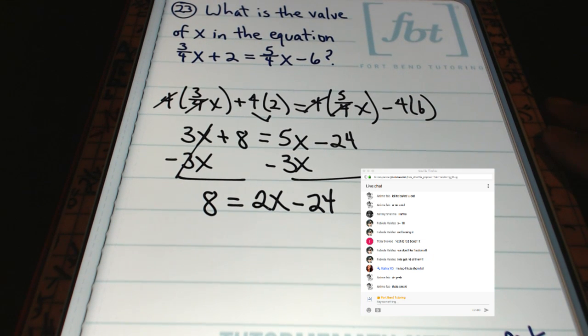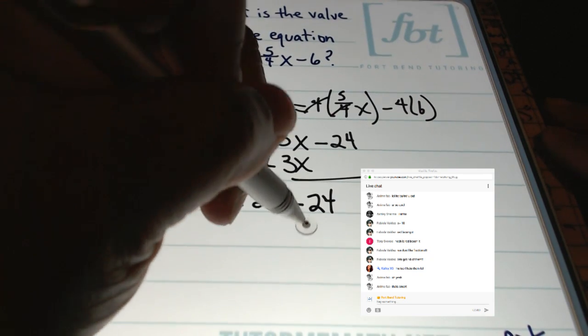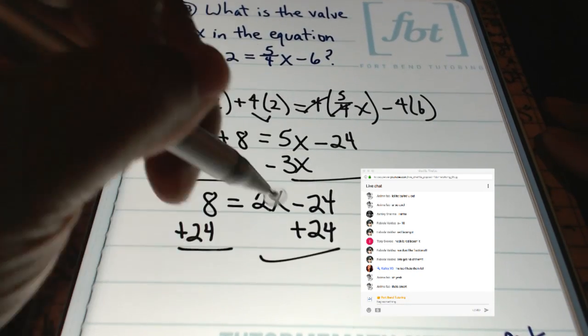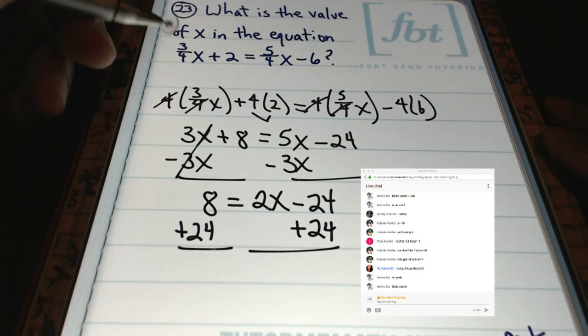All is well. Then I want to isolate the term with my variable x by adding 24 to both sides of the equal sign. I don't like that 4. We're going to make it better. It is better now. Go from sucky to better.